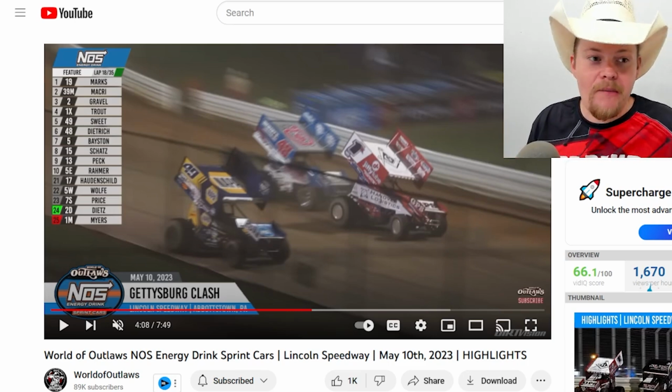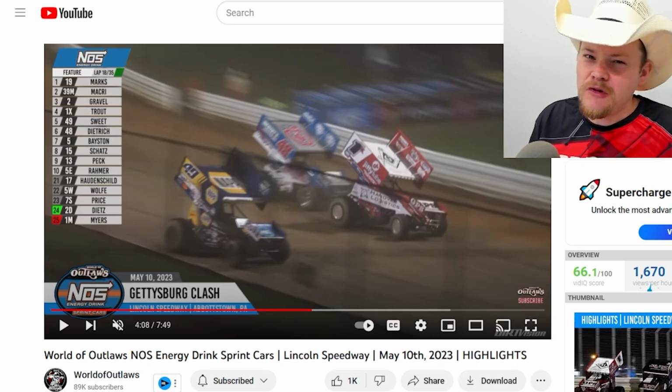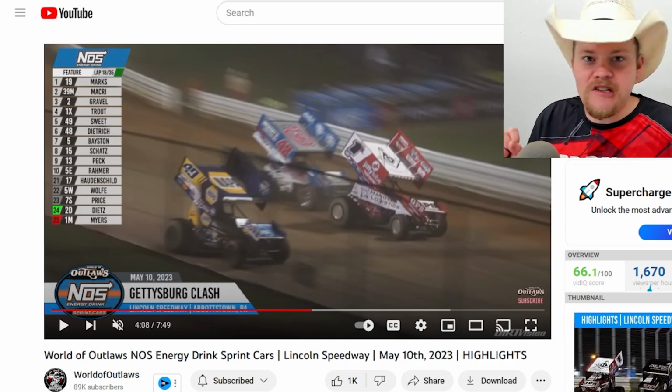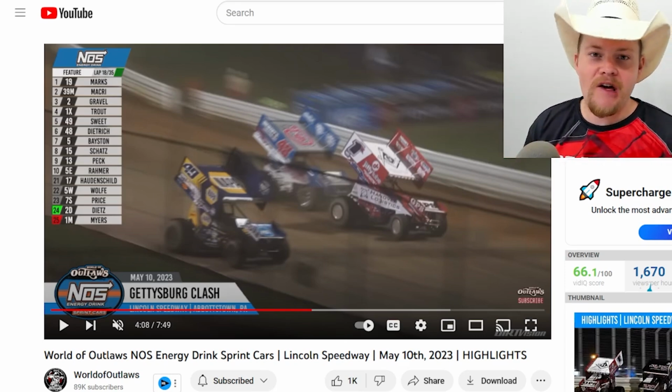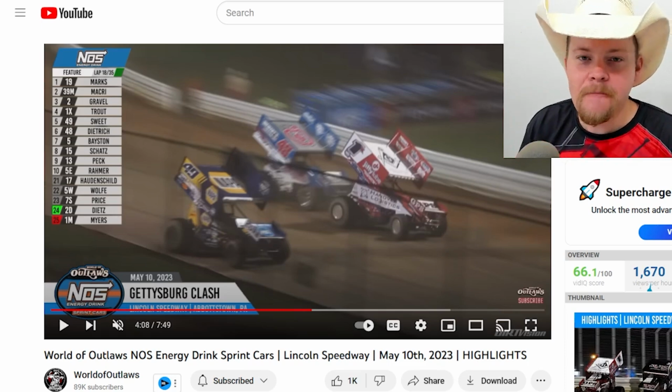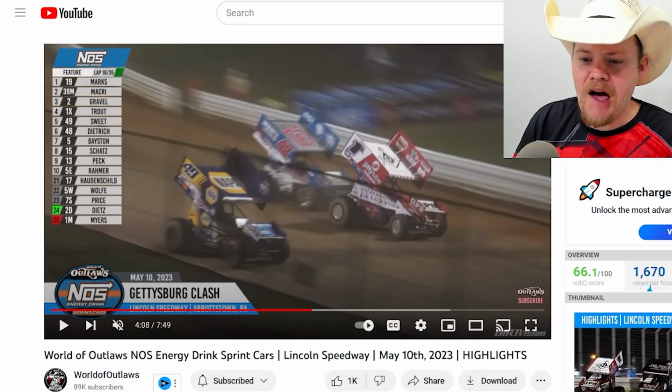I can understand why we need to keep it heavy early in the night, so by the time the A-Main comes, it's a little slick. Mid-race, it slicks all the way off or gets pretty slick with a good groove up top, good groove on the bottom. But Lincoln Speedway was last night, was it not? I mean, the heat races were just unbelievable, and the main event played out as such as well.